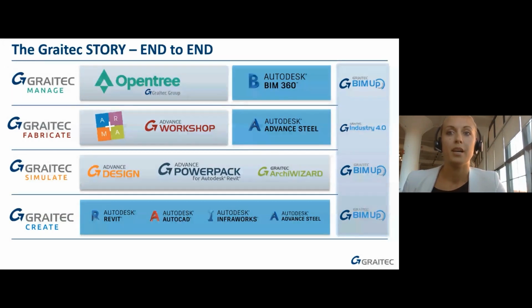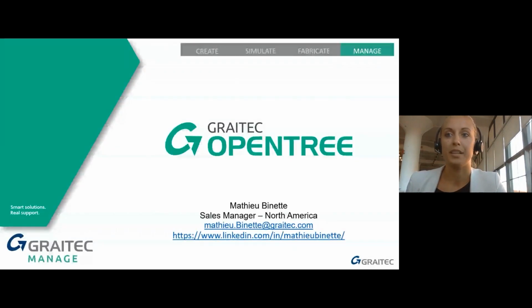And finally, we want to help you manage data all throughout the process with mainly Opentree and Autodesk BIM 360, which is going to be the focus of today's presentation by Mathieu Binet. So I'll hand it over to you, Mathieu.